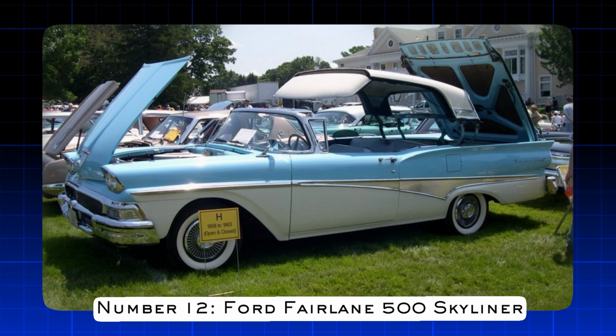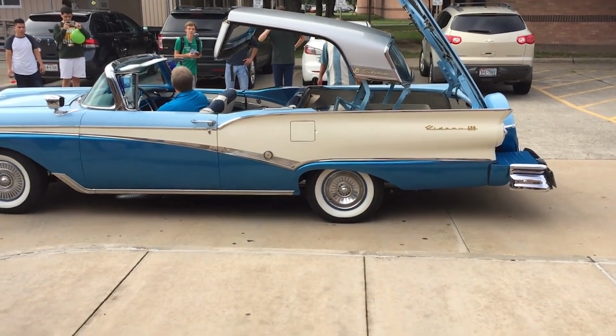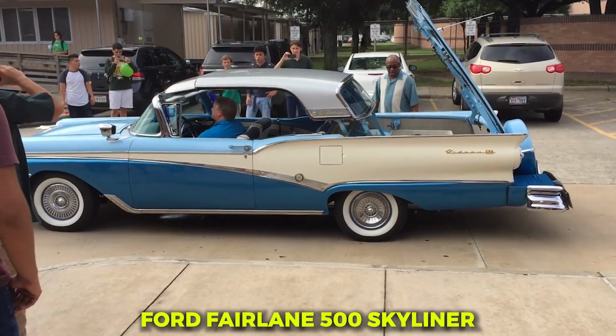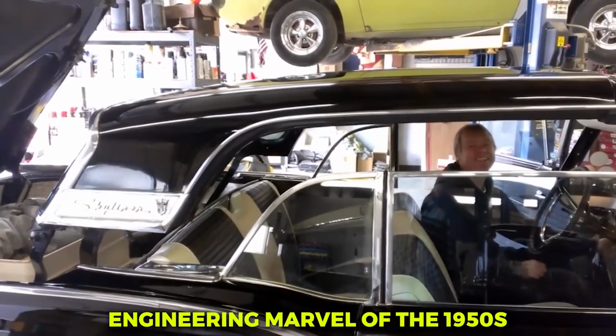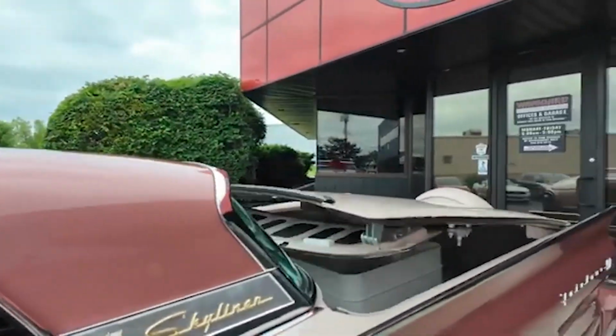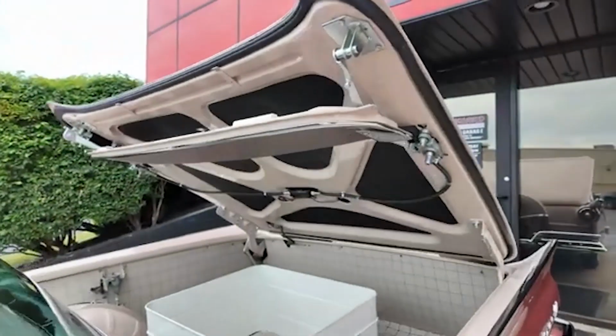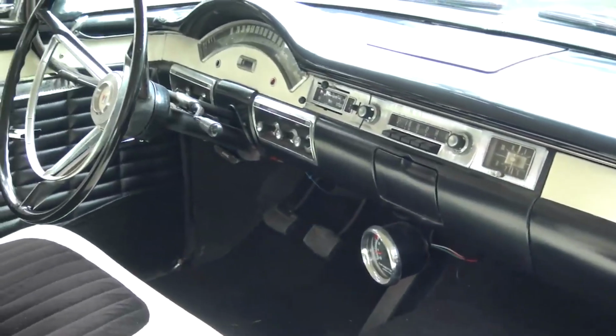Number 12. Ford Fairlane 500 Skyliner. Taking the 12th position is the Ford Fairlane 500 Skyliner. The Ford Fairlane 500 Skyliner was a true engineering marvel of the 1950s. It had a hard-top roof that folded away with just the press of a button. At the time, this was groundbreaking, but with innovation comes complexity.